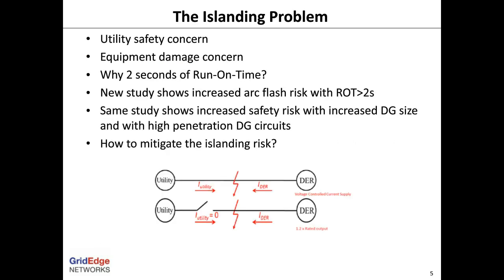So why is there a concern about unintentional islanding? Islanding creates a safety risk to utility workers and can also cause equipment damage if not handled properly. Why 2 seconds and not longer? A new study presented last month at the Georgia Tech Protective Relay Conference by Dominion and Virginia Tech University shows an increased arc flash risk to utility linemen with run-on times that are greater than 2 seconds. Their study was focused on the type of PPE gear used by line crews and the assessment of the safety risk.